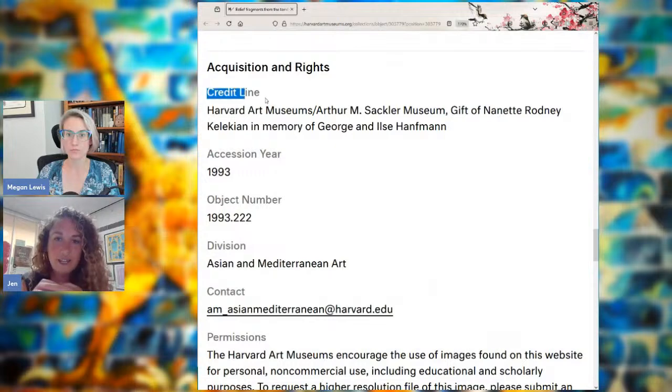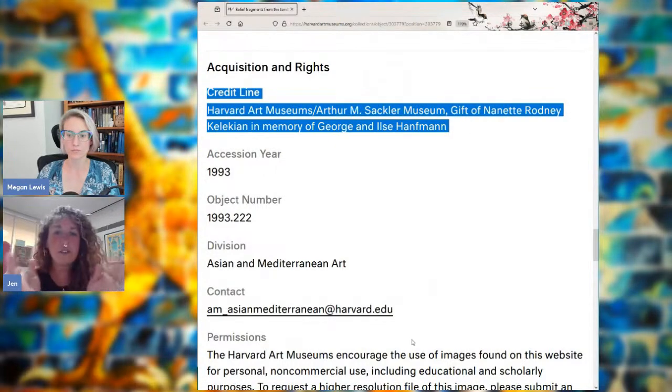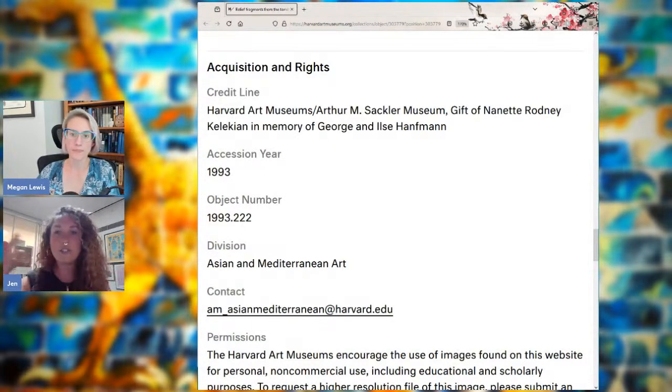So usually in a label in our museum and most others, you just get the credit line, which is like the last stop before it came to the museum. So is it a gift? Is it a bequest, which is a gift someone leaves in their will? Was it a purchase? Something like this. We decided that we wanted to tell people as much as we know ourselves about the whole trajectory of this object's life. And in this case, we don't know how it got into the hands of this dealer who eventually one of their relatives gifted it to us. But we wanted people to know as much as we do.